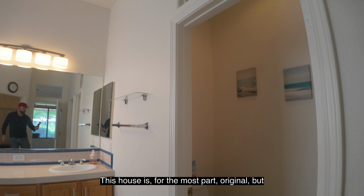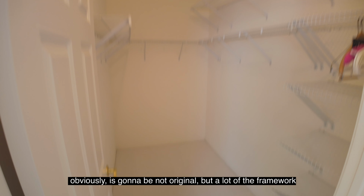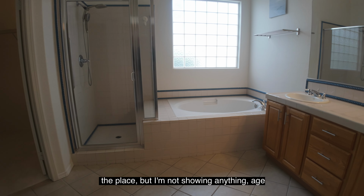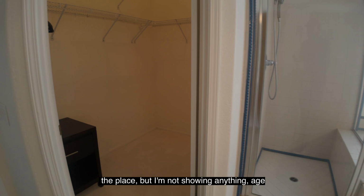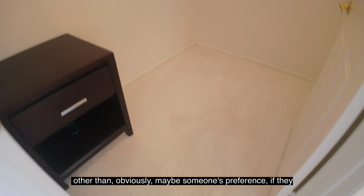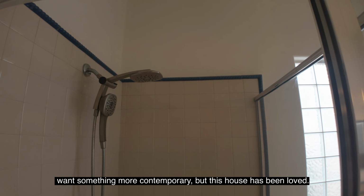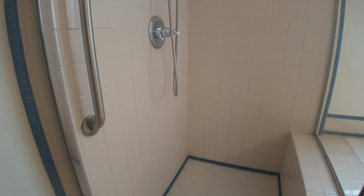This house is, for the most part, original, but well taken care of. The carpet obviously is not original, but a lot of the framework looks to be original from when they built the place. I'm not showing anything aged, other than maybe someone's preference if they want something more contemporary, but this house has been loved.